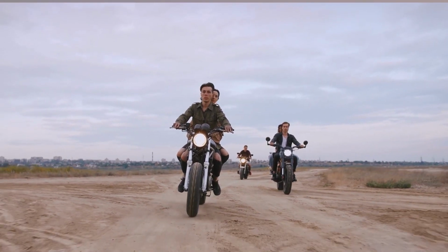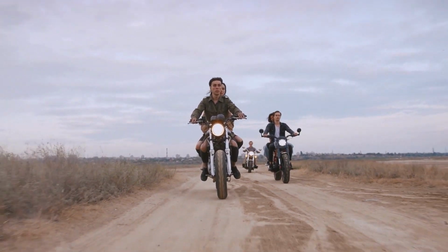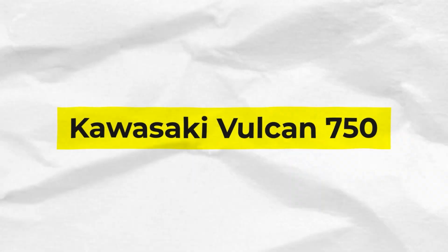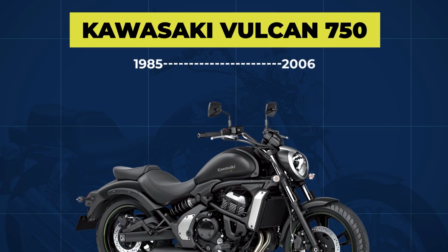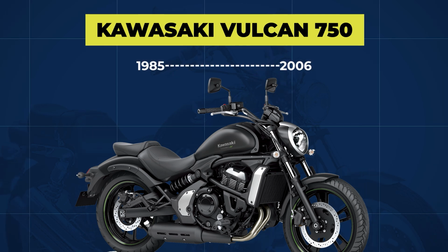Now we're down to the top 3. And number 3 was pure elegance and power combined. From 1985 to 2006, the roads were filled with stories about the Kawasaki Vulcan 750.